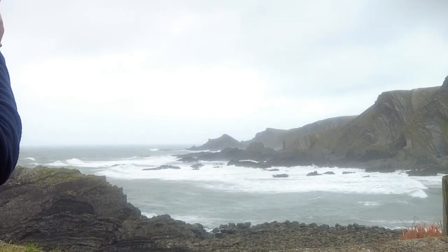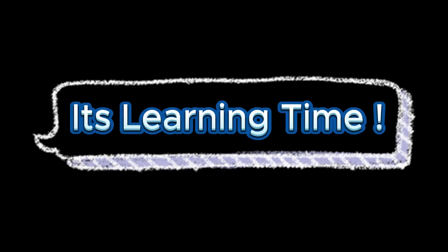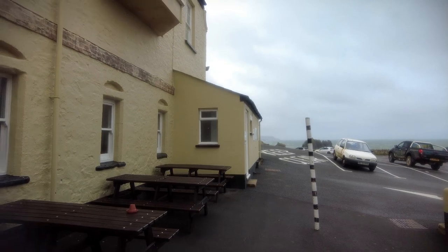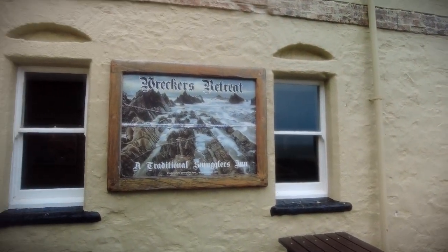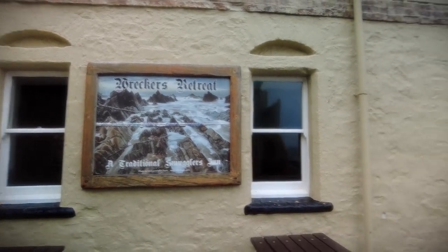So whilst we're waiting for me to take the shots, here's some information about Hartland Quay. From a tongue-in-cheek point of view, it's learning time. Yes, that's right, it's learning time with me, Dr. Steve, OBE, MBE, DUDE, not officially a doctor. So here we go then. Here's some carefully researched facts from sources within the local community, the library, Wikipedia, Google, and not from the boards that you can see advertised outside of the pub.